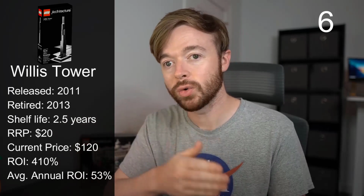Looking at number 6 now, we have the Willis Tower. This is set number 21000-2, and I say -2 because there is another version with 21000 set number of the Willis Tower while it was branded as the Sears Tower. But the one that lands in number 6 here is the one that was branded as Willis Tower, which is selling for slightly higher in the aftermarket.